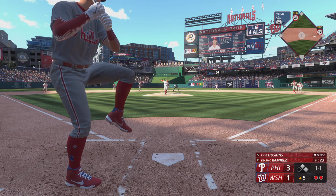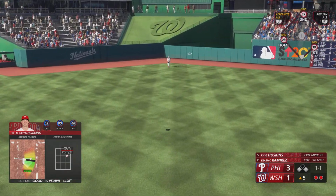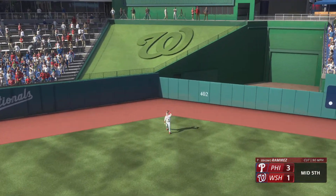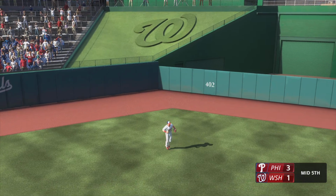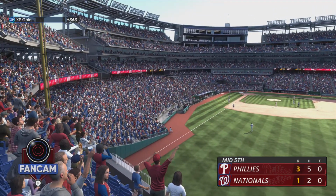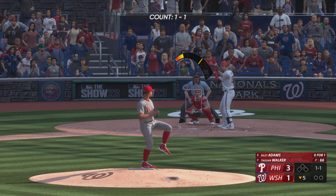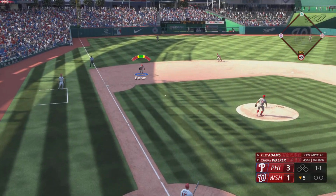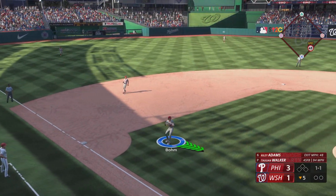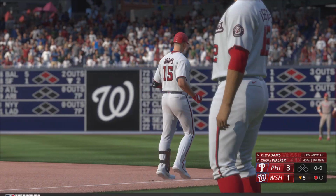2 outs. He swings and hits a fly ball to center field. Thomas drifts towards it, and that is the inning. Phillies leave a couple as the lead remains 3-1. We head to the bottom of the 5th. Up now for Washington, Riley Adams. Hit weakly on the ground. Tosses to first, and the leadoff hitter retired in the 5th.